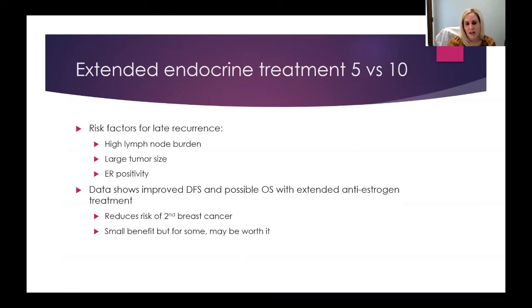We can with more confidence say that it reduces the risk of a second breast cancer, usually in the opposite breast, or contralateral breast, we would say. So there's a small benefit for some. It may be worth it, but I think it's definitely worth a discussion. I personally like to say, let's see where you are at 5 years. Let's see how you're tolerating it. Let's see where the data is.